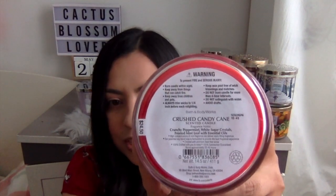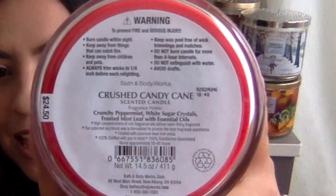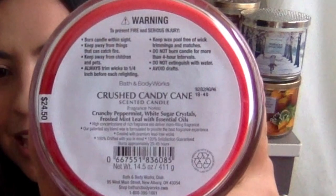Next is Elf Village. Again, Land of Sweets. This one smells so good. It's crushed candy cane, crunchy peppermint, white sugar crystals, frosted mint leaf with essential oils. Oh my gosh, it smells just like the candy. It's a little light when you light it, but it smells perfectly. It just makes your whole house smell like Christmas time, and it's so good.